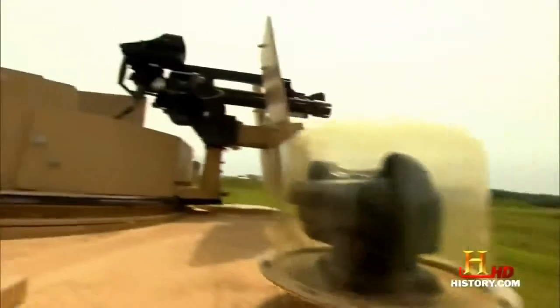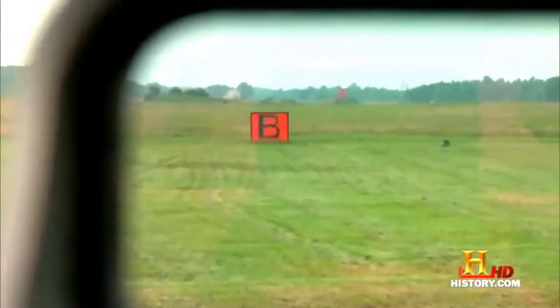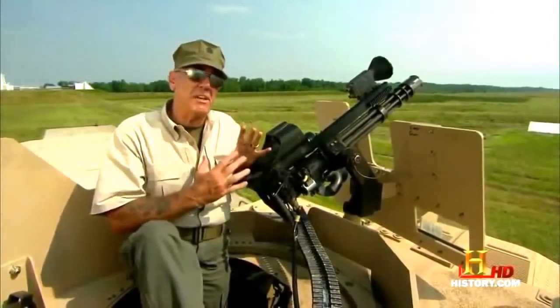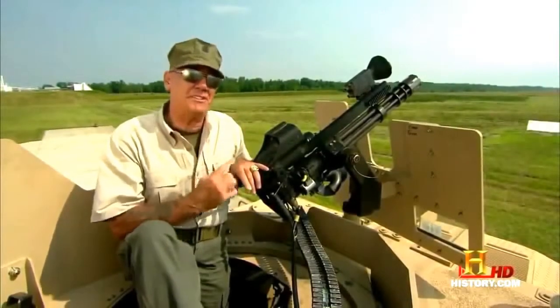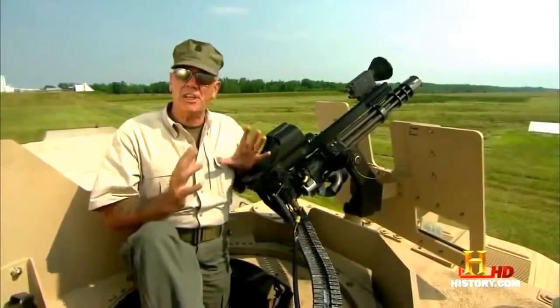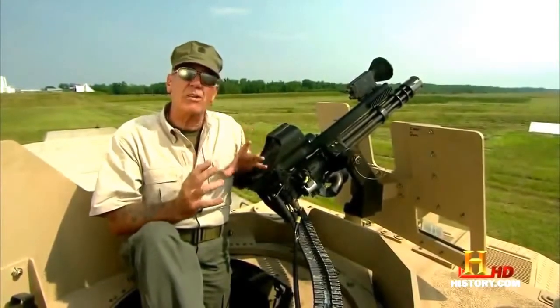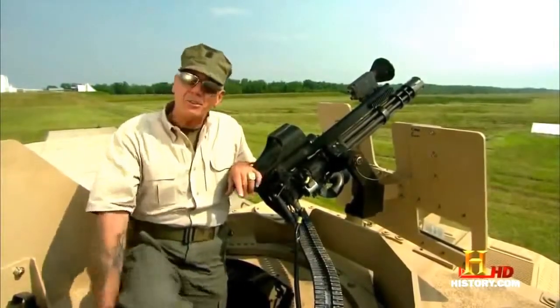But I'm a more hands-on kind of guy, especially with a minigun. Hoorah! Now, I'm no stranger to the minigun. It's been around for a number of years. Mount one on top of this MRAP, and it turns this troop carrier into a serious offensive weapon. Now, the good folks here at Aberdeen Test Center have set up a target for us to try our hand at. It's a concrete wall about 250 meters downrange. Let's see how I do.